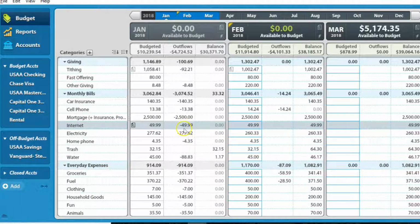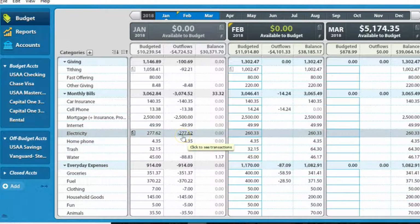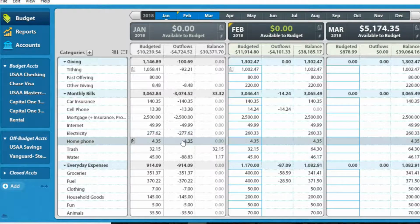That includes our homeowners insurance and our property taxes and a little bit of PMI as well. This is our internet expense, our electricity. This is for us, and we also have renters on our property above our garage. A home phone. We have a VoIP phone through Ooma.